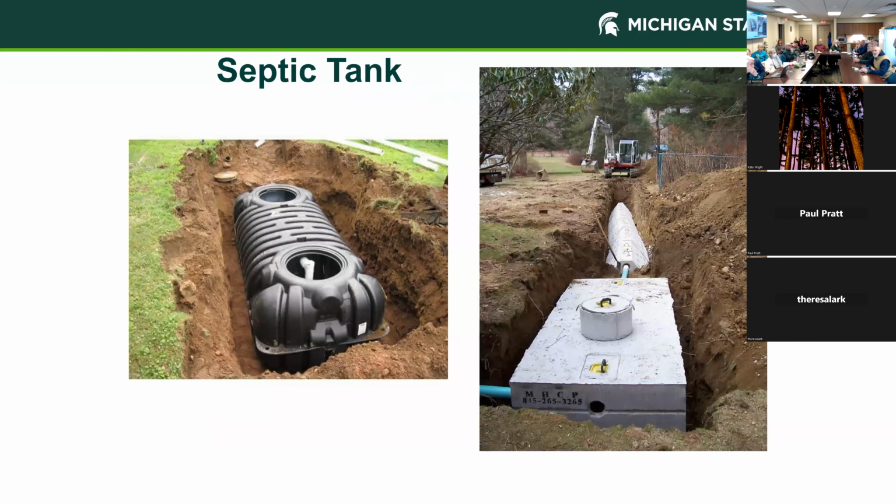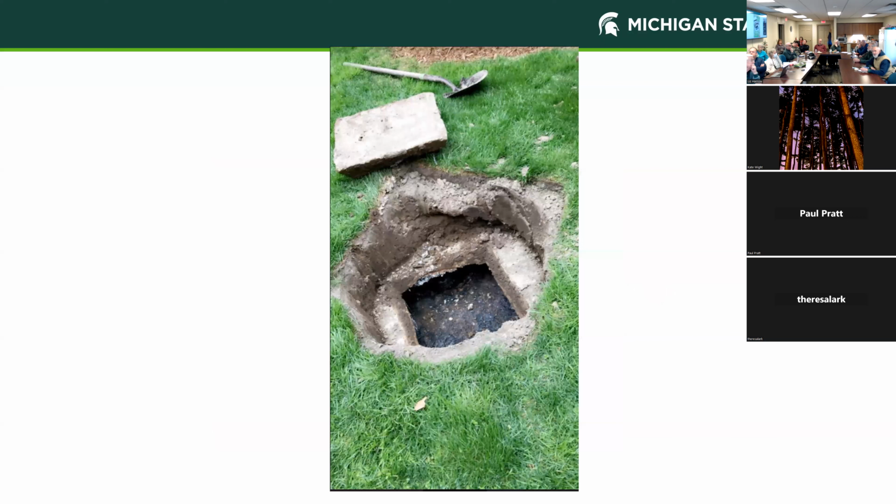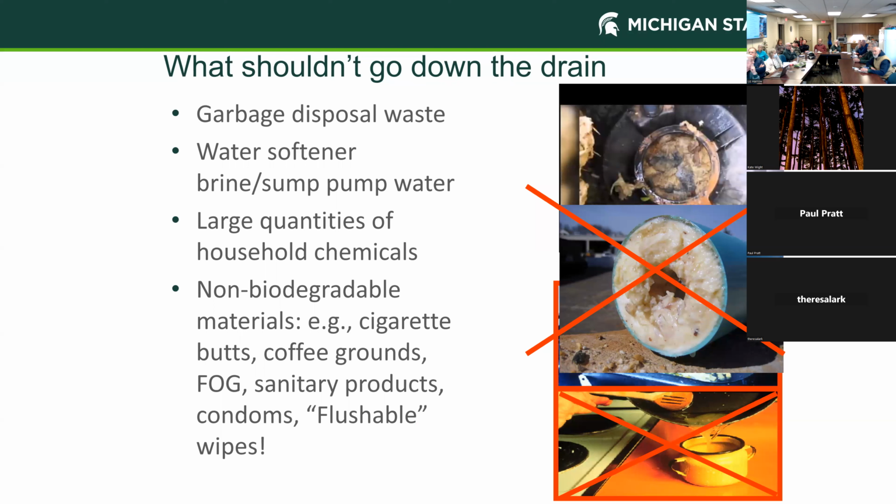This is what tanks might look like. I think I threw a picture in. This is my septic tank when I just got it pumped last spring. Kind of ugly, but they do the job if you maintain them. The challenge is when we flush things or put things into the drain that shouldn't be there. It's not like you want to shove all your potato peels down there and use your garbage disposal. So we have to encourage people to compost.